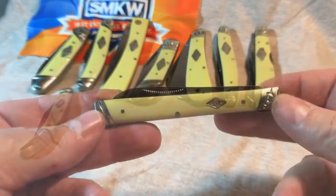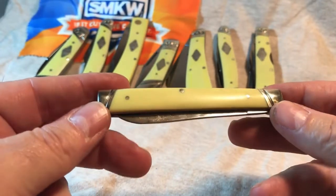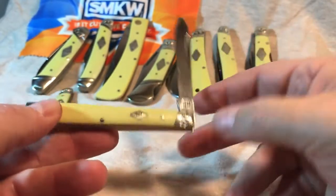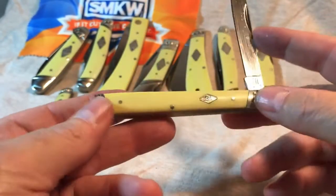Okay, next up is a one blade doctor knife. Case just came out with their doctor knife this year too, but this is just a one blader. Be great if it was two. Maybe they'll do that in the future. But there you go, a nice little doctor knife, 3.5 inches.